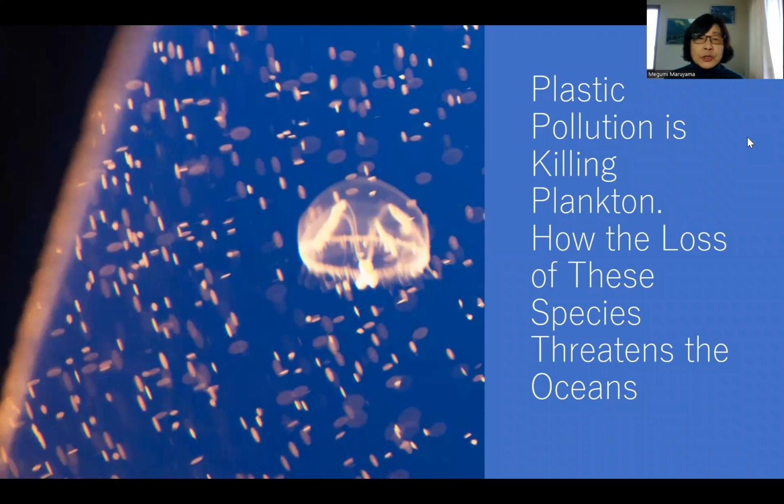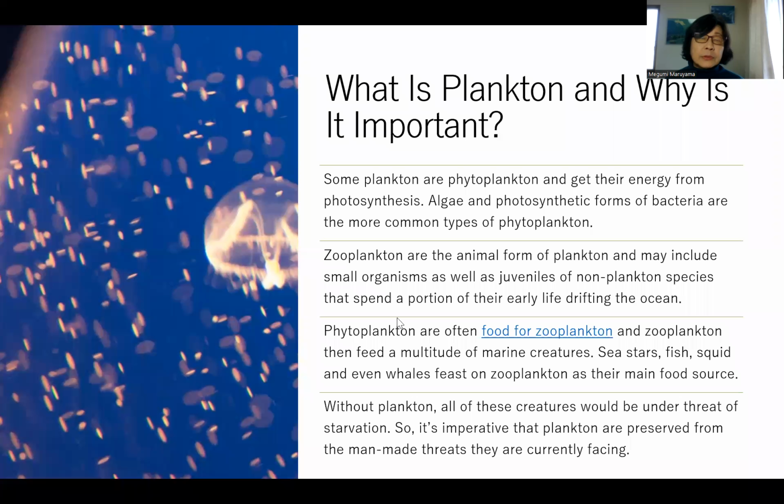So plastic pollution is killing plankton. How the loss of these species threatens the oceans. And what is plankton and why is it important? Well, some plankton are phytoplankton and get their energy from photosynthesis. Algae and photosynthetic forms of bacteria are more common types of phytoplankton.